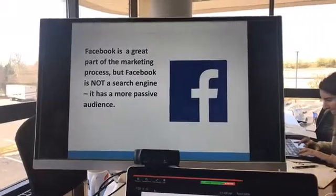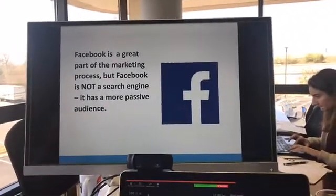All of that. So it's a great part of your marketing funnel, but it should not be the main part of your marketing funnel. It should complement what you're doing in Google pay-per-click, Bing pay-per-click, SEO, online, direct mail, whatever it is. Make sure that it supplements that. And Facebook has made it to where the platform is extremely flexible to help you supplement your marketing.